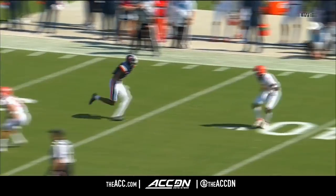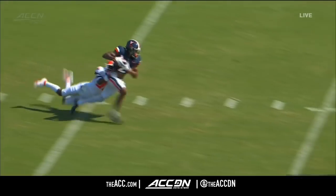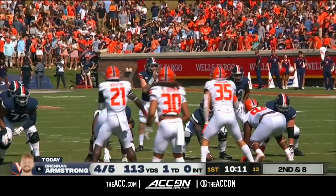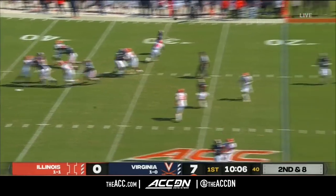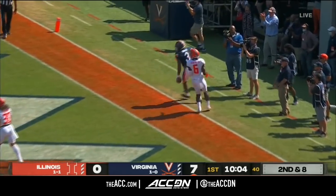Rashawn Henry catching touchdown passes. Before this game, he only had 9 catches and 5 were for touchdowns, and you see his ability to get down. Henry with 39 yards, so they've had 3 pass plays of 30 yards or more here already in the game. Armstrong looking for more, going to the end zone, has a receiver open, and an easy score.